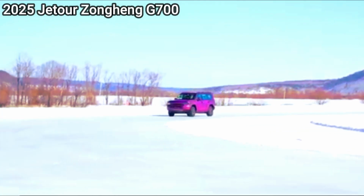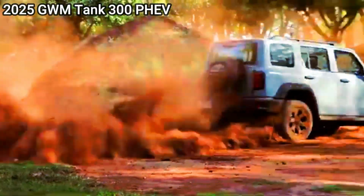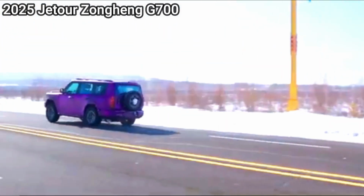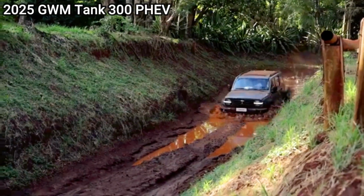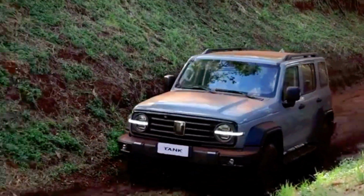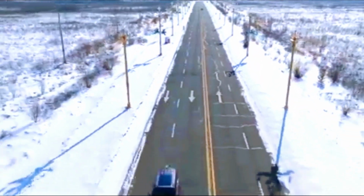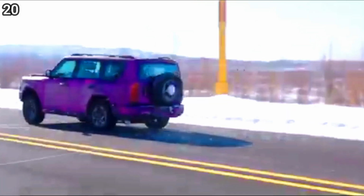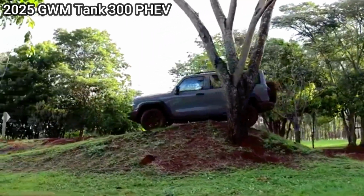GWM Tank 300 PHEV, plug-in hybrid electric vehicle. Powertrain: it features a 2.0L turbocharged petrol engine combined with an electric motor, resulting in a total output of 342 horsepower, 255 kilowatts, and 648 Newton-meters of torque. Transmission: it is equipped with a 9-speed hybrid automatic transmission, 9-HAT. Drive system: it has a 4-wheel drive system.